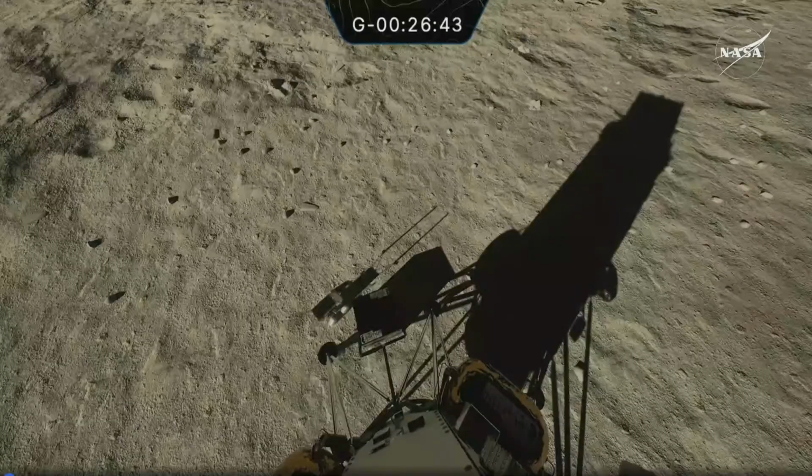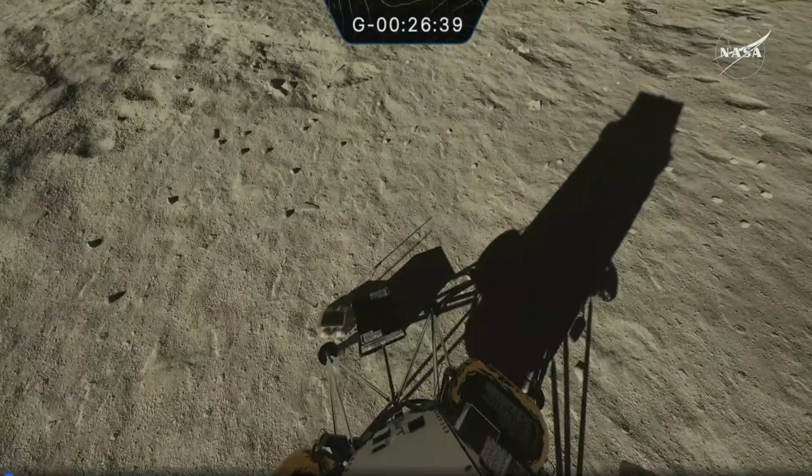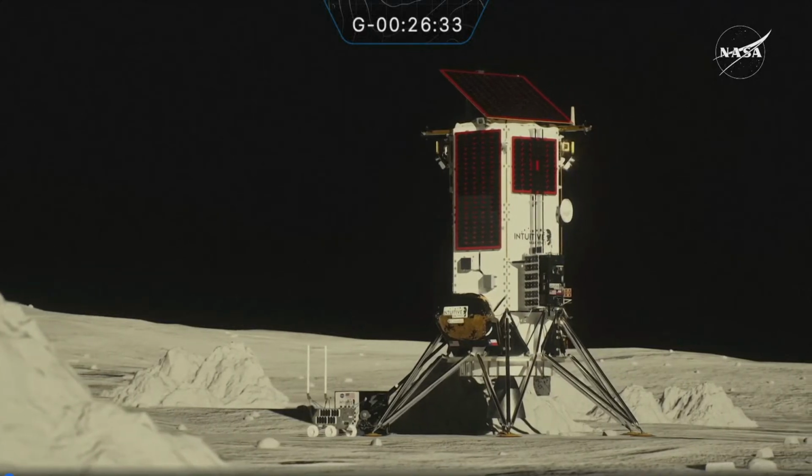To change the pace of space, the Space Technology Mission Directorate's Flight Opportunities program works with industry flight providers to rapidly demonstrate promising technologies in reduced gravity and other relevant environments.